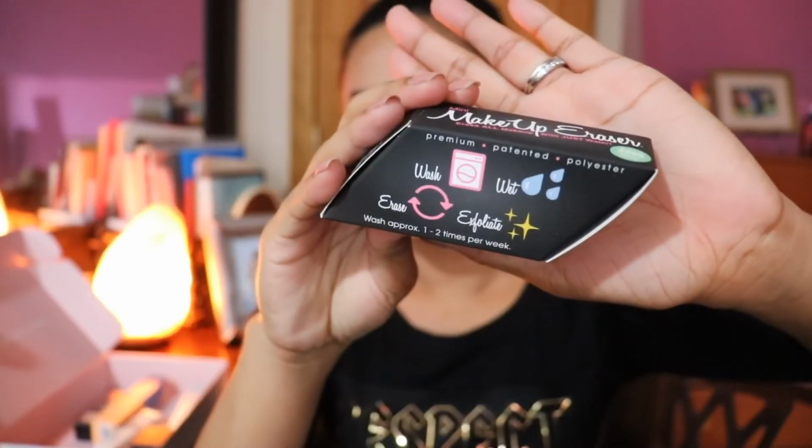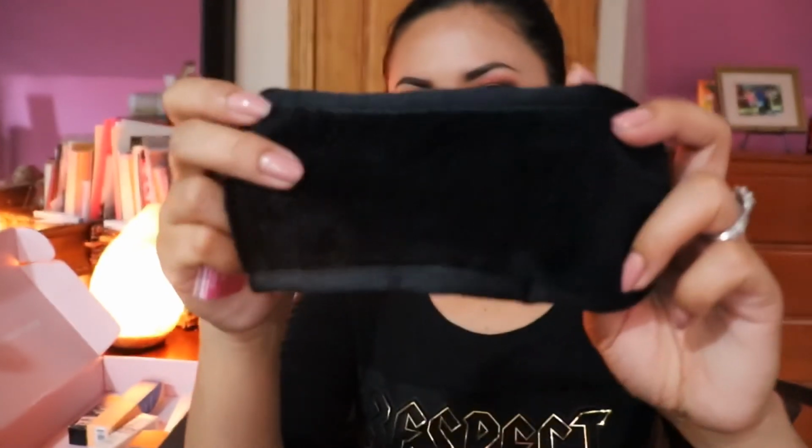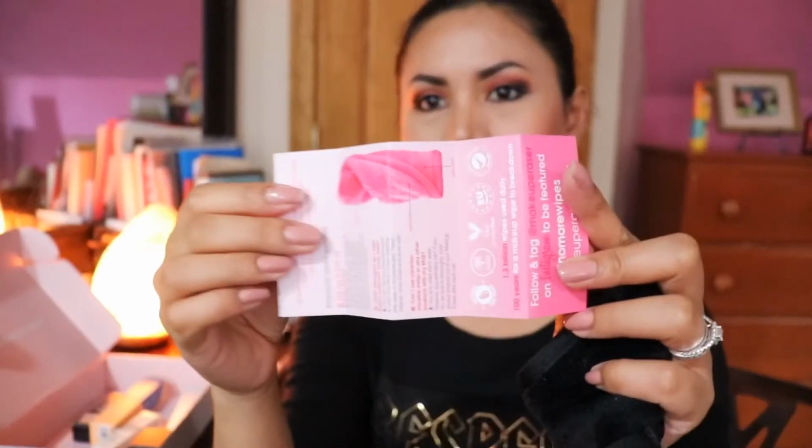So next item that I got, guys, is this one right here. And this one is a mini makeup eraser, guys. So it says here, erase all makeup with just water. That sounds interesting for me, guys, because I haven't tried this yet. And yeah, so let's go ahead and open it up and I will show you guys what it looks like. Okay, so here's what it looks like inside, guys. And then I got this card right here.